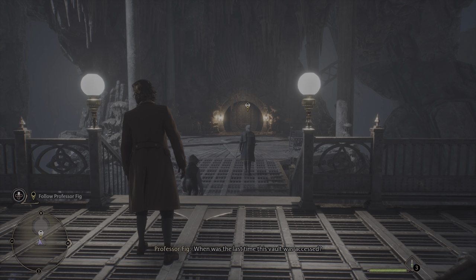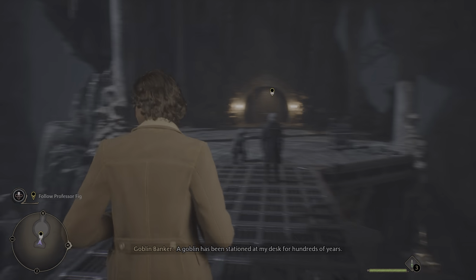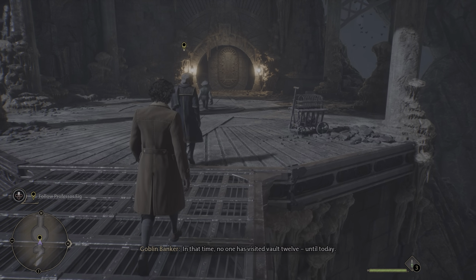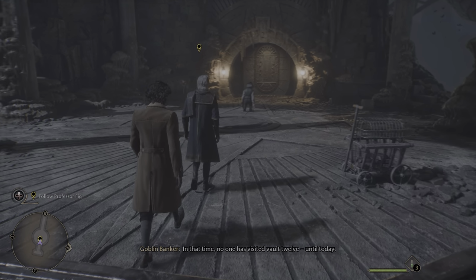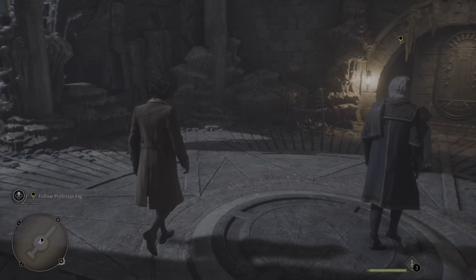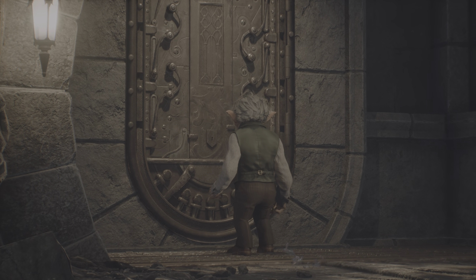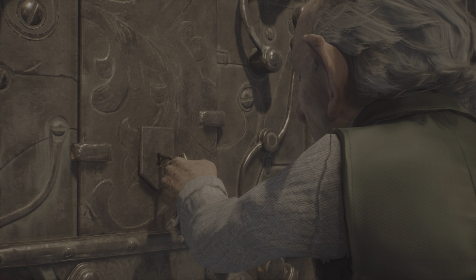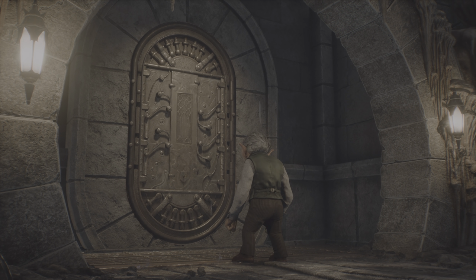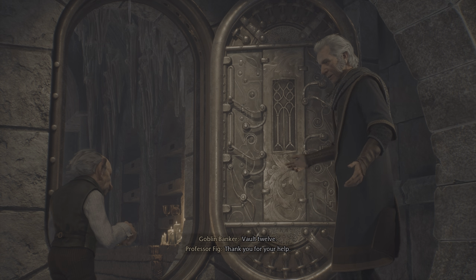When was the last time this vault was accessed? A goblin has been stationed at my desk for hundreds of years. In that time, no one has visited Vault 12. Until today. Thank you for your help.